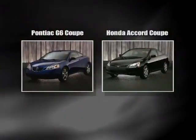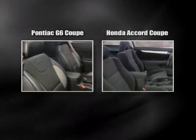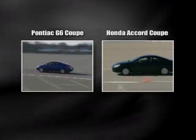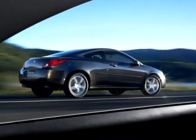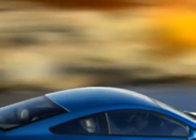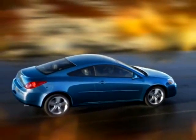At the end of the day, customers buy a whole vehicle, not just quality, not just comfort and convenience, not just performance. And that's where G6 Coupe buyers get to have their cake and eat it too. They get a vehicle that sweeps the categories and sweeps them off their feet.